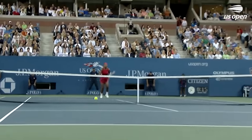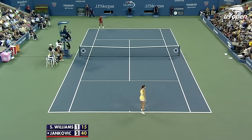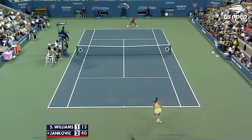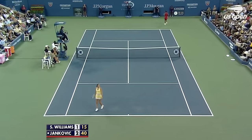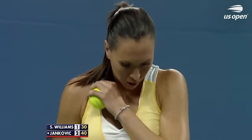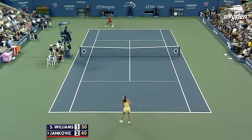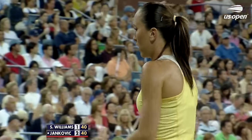This is a smart play from Serena to go behind Jelena Jankovic. Jankovic moves so well from side to side. You want to keep her guessing. That's wide. Jankovic looking here and considering a challenge, but well, see, this is where I think this whole challenge thing goes wrong. She's going to listen to the chair umpire, who says she thought it was clearly out. And then a forehand error. Deuce.